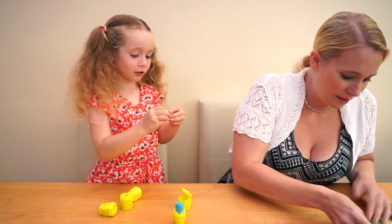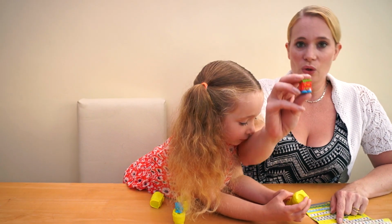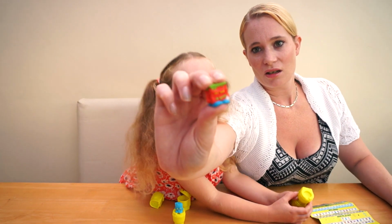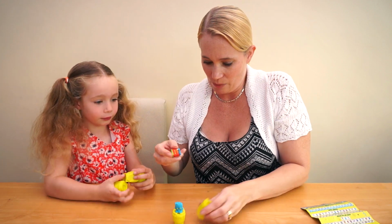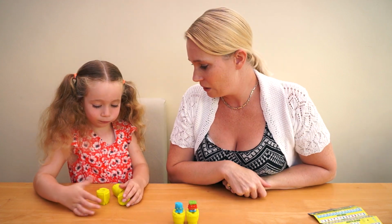Squidgy. Should we have a look? That's it. It's called Little Locker. Little Locker. I'm gonna open one of yours. Okay, let's sit him on his toilet. Little Locker. Let's have a look at the next one.